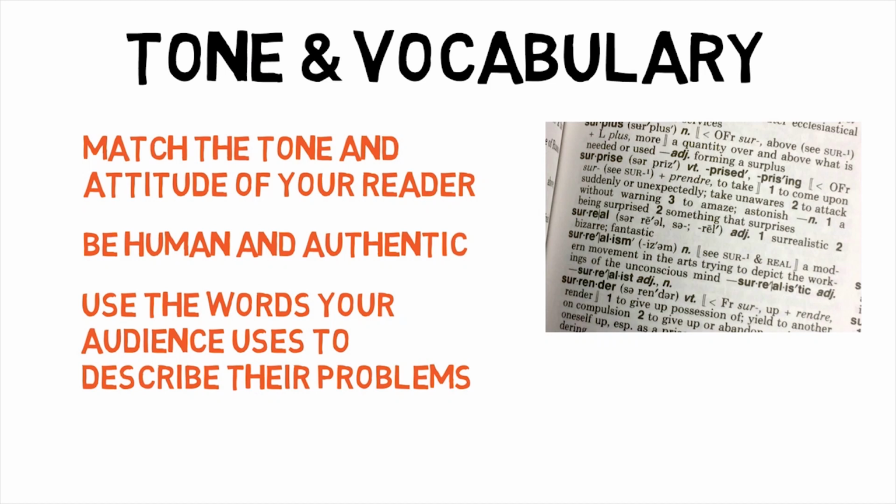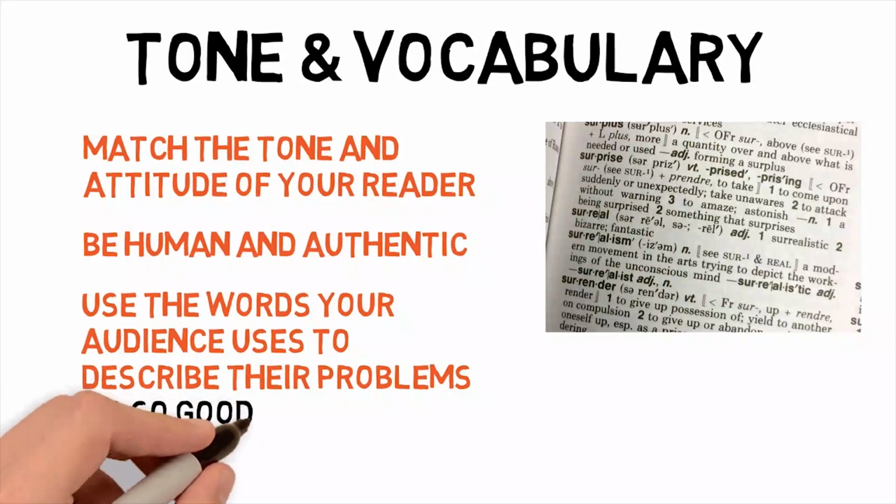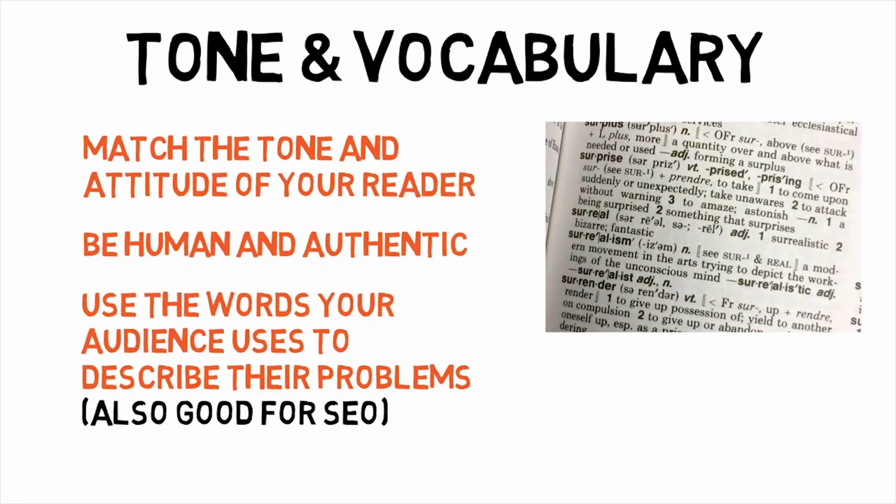For blogging and content marketing, there's also a more technical benefit when it comes to SEO or search engine optimization. If you use the words and phrases that your target audience is searching for, they're going to be more likely to find your content when they type those keywords into Google. If you're unsure about any of this, as far as what words to use or how to best communicate with your reader, it's always a good idea to have a conversation with your client ahead of time and see if they have any pointers from their experience.